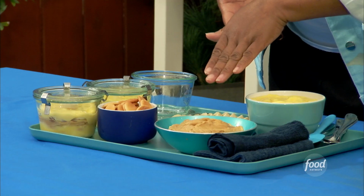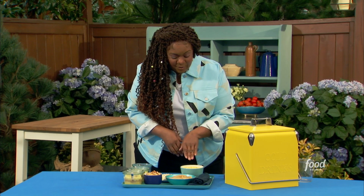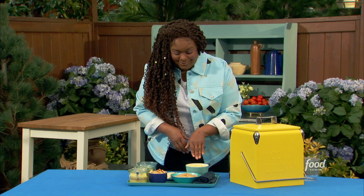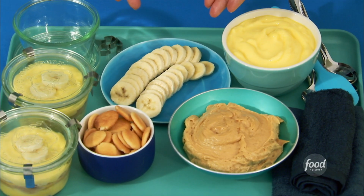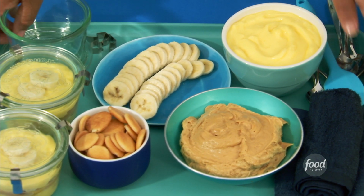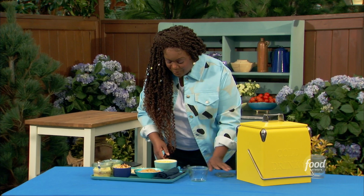So this is just peanut butter that I've mixed with whipped topping out of the tub. Then I've got some banana pudding. You can make it or just buy it in the tub. Some little mini vanilla wafers, and then obviously some banana. So on the bottom, I want to show you, I like to build the layers.